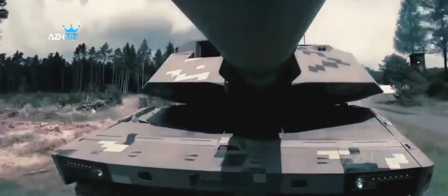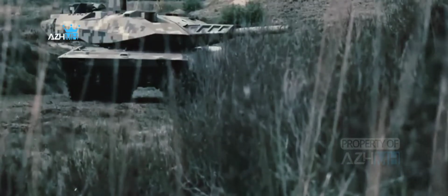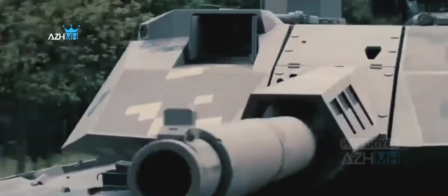What is also interesting about the Kf-51 Panther is that it weighs only 59 tons. Compare that with the latest version of the M1A2 Abrams, which is 73.6 tons, and even then with a smaller main gun and without drones.